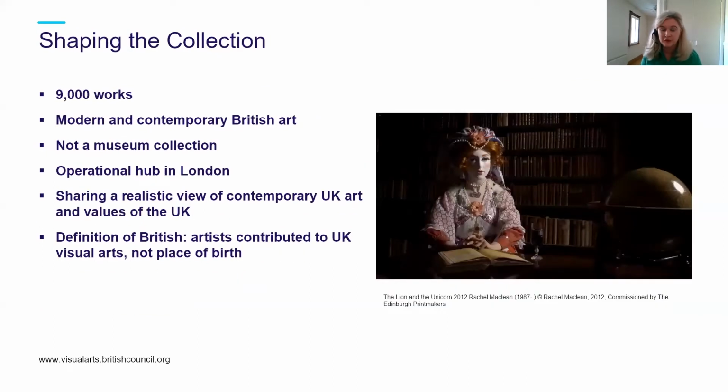There we go. So in terms of the collection, just to give you an idea of the collection scope, we have nearly 9,000 artworks, depending on how you count them, if you count a set of prints as one individual print or as a series. So it's quite a large collection of modern and contemporary British art. We have an operational hub in London, so that's where we do all of our collection care activities, where we have storage, where we might receive visitors, where we have curators come and research the collection.